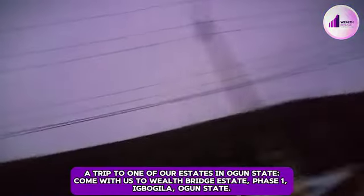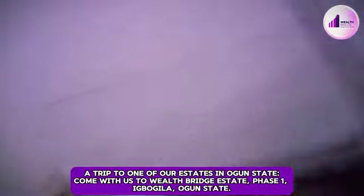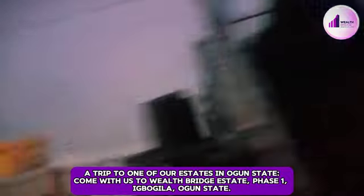Because of the distance of the place from Lagos to Ogun State, we started this journey as early as 6 a.m. And so that is why you see that the clouds are as dark as it is.